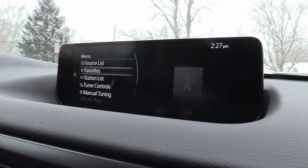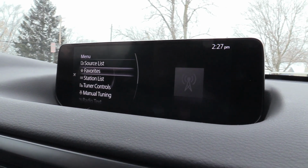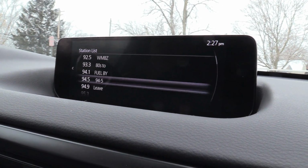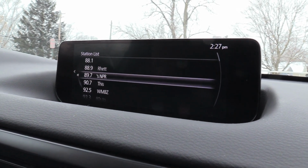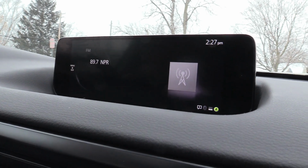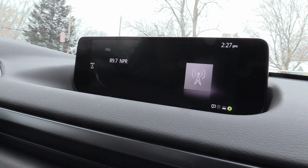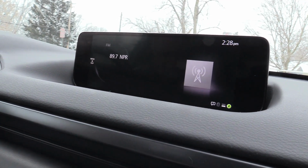Maybe you don't have any favorites. Oh, well, back to favorites. Now I've got to go to the station list and dial in whatever station I want to find. Since this car is around a lot, it's just way hard to go find. I need a Sirius XM tuning knob. Let's go to satellite. That was tough.